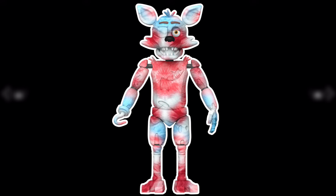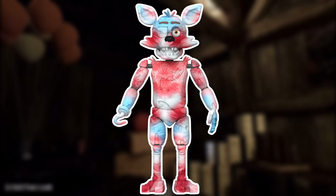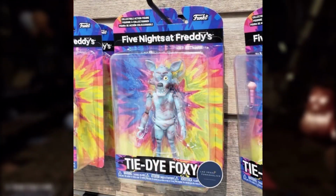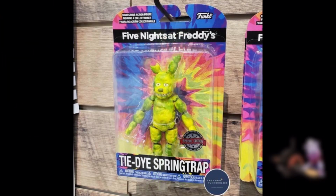Foxy actually has changed though. Just like the pop figure, there's now red on the Foxy action figure. Wasn't like this at the Licensing Expo. I like this change. The more colors, the merrier. Lastly, we've got Springtrap, who again looks the exact same.